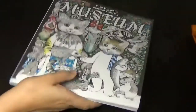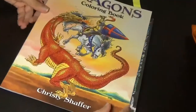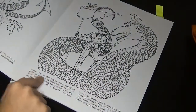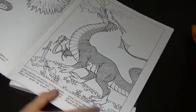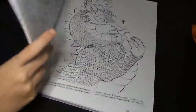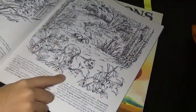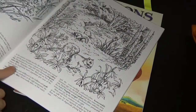I just like it. I have two coloring books from Dover, and the first one is Dragons by Christy Schaefer. This has a lot of images of dragons and then information about dragons. This talks about Beowulf. This talks about Fafnir. They kind of talk about what dragon is in the picture, like this is a Korean dragon. And I have A Walk in the Woods by Dot Barlow. Again, this has words in it. It kind of tells you about the scene in front of you. This is talking about the different flowers that are in this image with the squirrels. Yellow iris, water lilies.